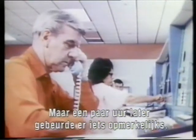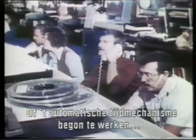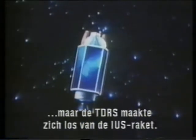Several more hours passed, and then something remarkable happened. Experts still aren't sure why, but either an automatic timing mechanism was engaged, or onboard systems finally acknowledged repeated commands from the ground, separating TDRS from the IUS.